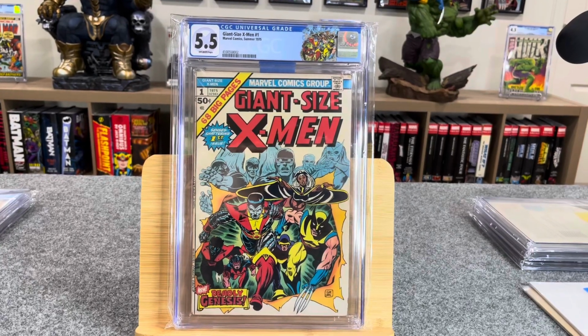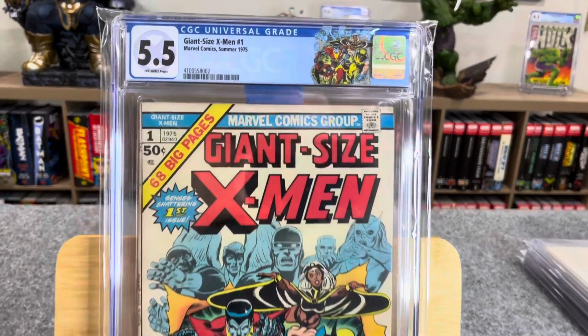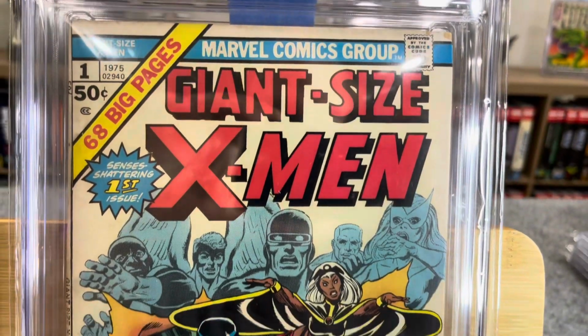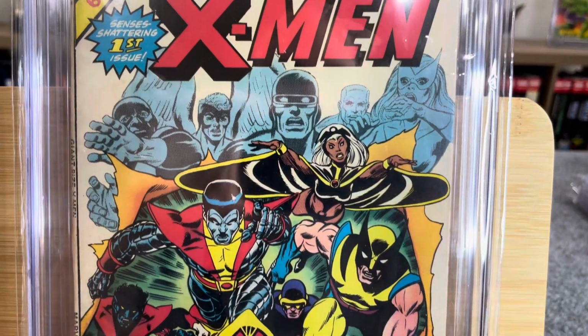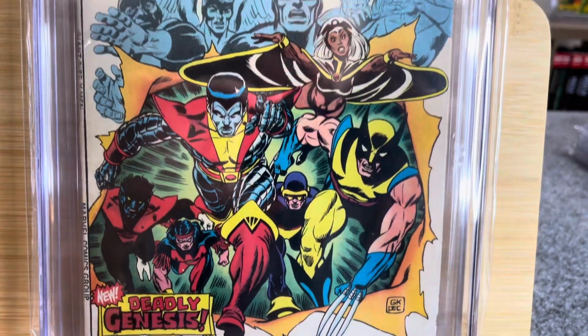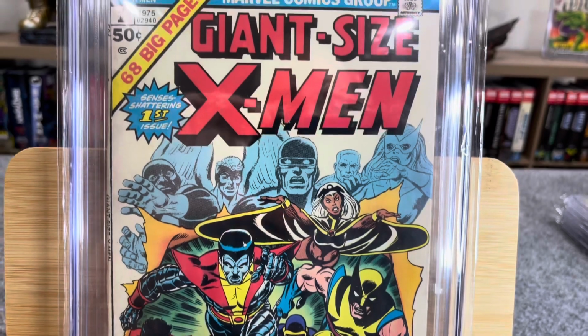Well, we upgraded. Giant Size X-Men #1, 5.5. You guys know what this book is. First Nightcrawler, first Colossus, first Storm, first Thunderbird, and second full appearance of Wolverine. This book needs no introduction. This is just a tried and true book, a classic book. Everybody wants this book.